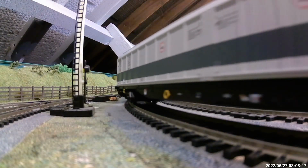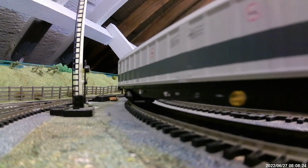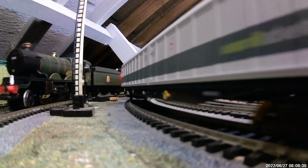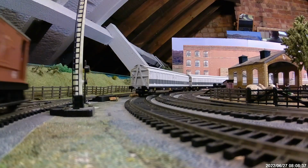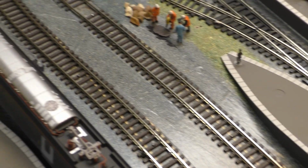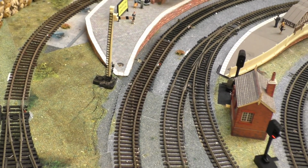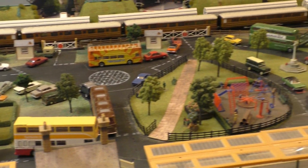So having a look at this from ground level, you can see now all those graphics of the track where it used to be, I've eradicated. So that's good. And of course I've got all the buses and the cars and the trees and everything back on the layout, which I did.